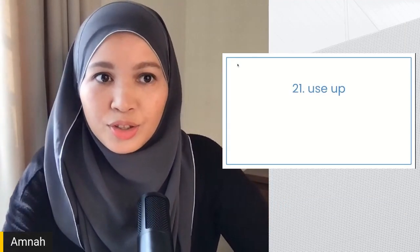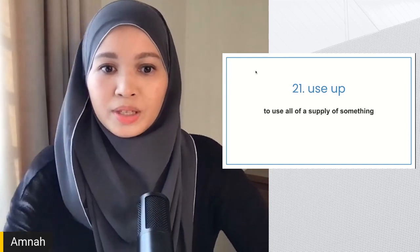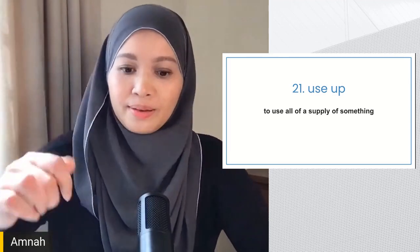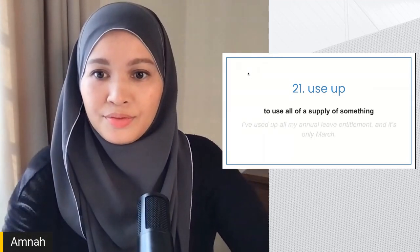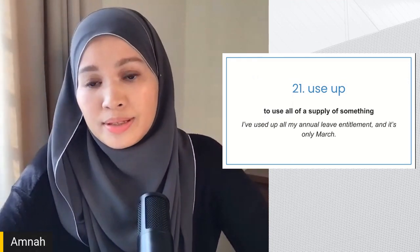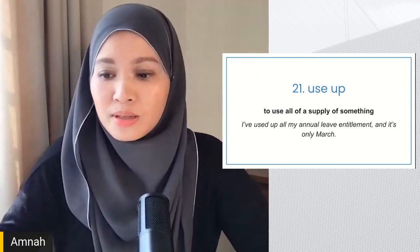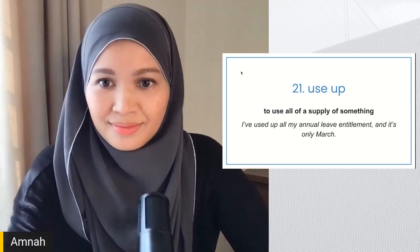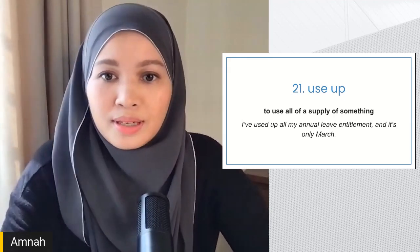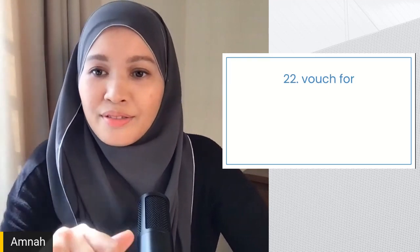Next one, use up. What does use up mean? To use all of a supply of something. For example, I've used up all my annual leave entitlement and it's only March. Okay, that's what that means. So you've used up something. I've used up all the paper for the printer. Another example.